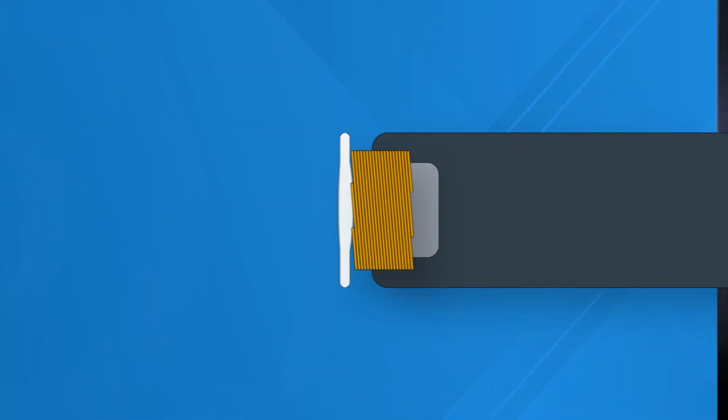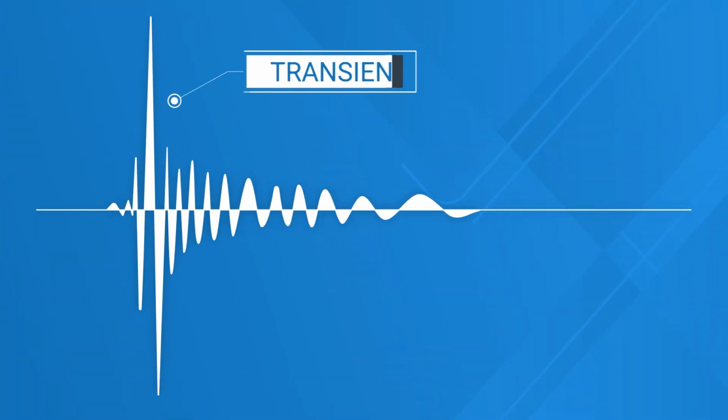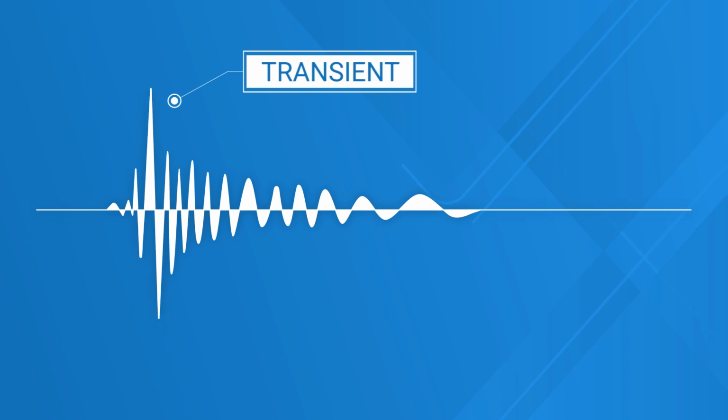Now, because that system is so heavy, it actually takes a long time to start oscillating. And so in that time where it's starting to ramp up, a lot of the sound has actually already passed. So what happens is that this really sharp attack from the snare drum gets rounded off, meaning we can actually bring up some of the resonance or the sustain of the instrument.